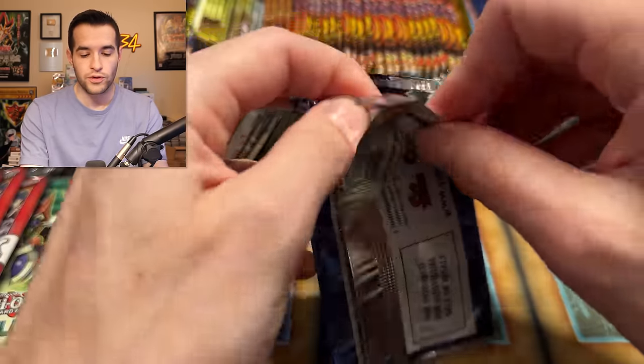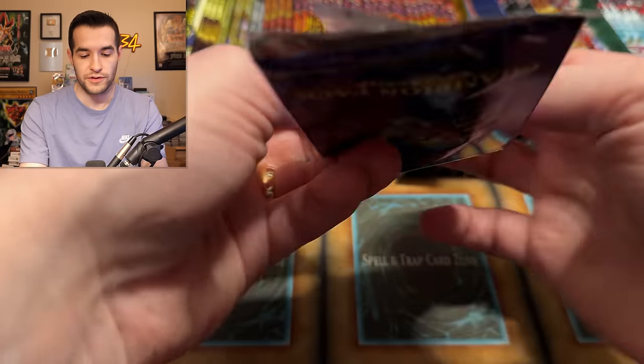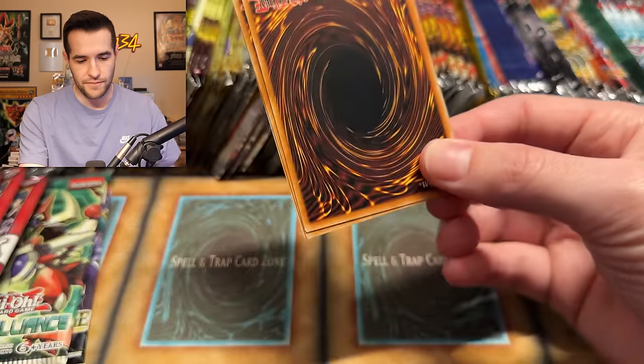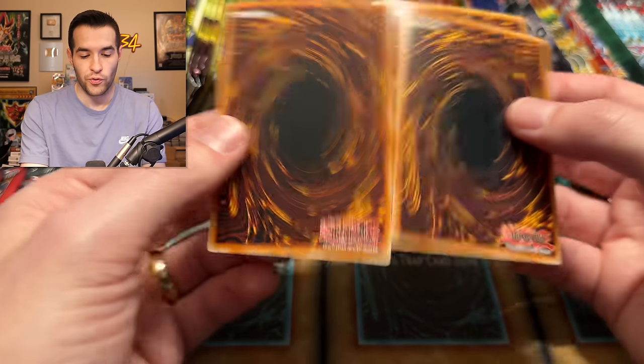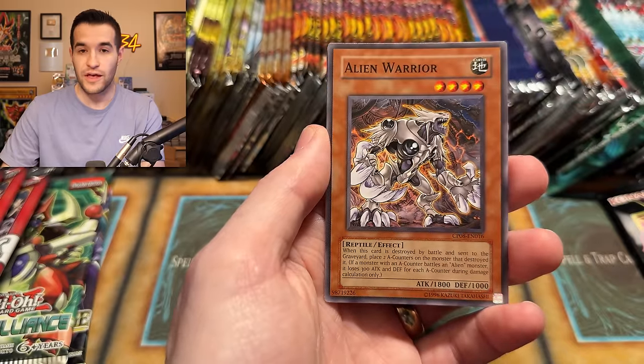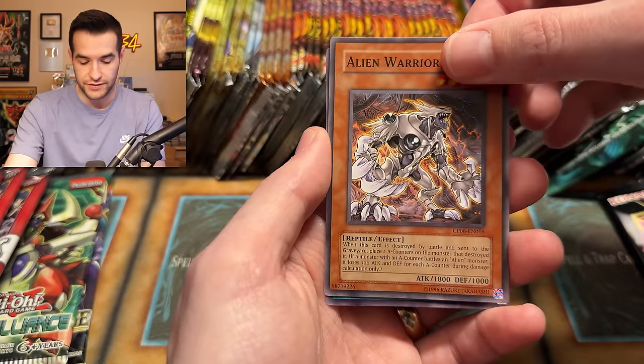I don't know which way the, okay, it spoils it going that way. So we got to open it backwards. I hate when they do this. Come on, Konami, why'd we do this back in the day? I don't know, the front might be the foil or the rare or the non-rare. It might just be commons in here. Miraculous Rebirth, let's see. Can we get that Lumina? That's what we're really looking for. Ultra rare would be great too.